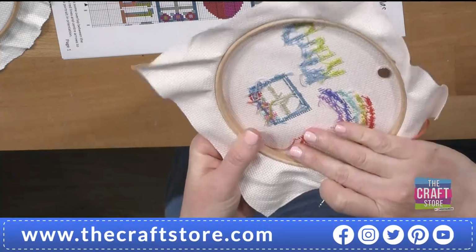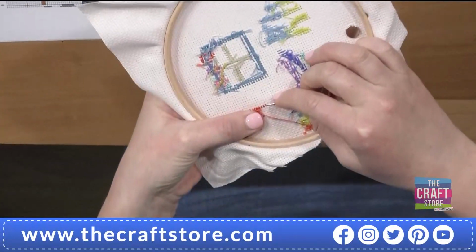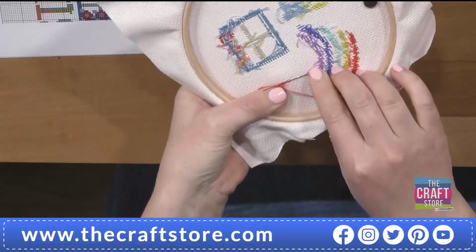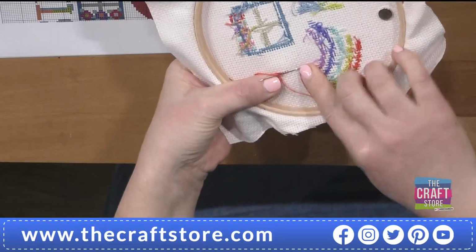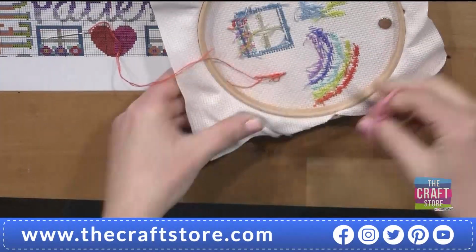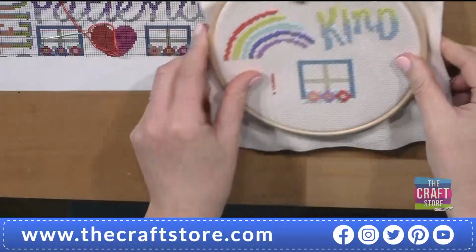So when you've finished a section, all you need to do is just run the needle through a couple of stitches, and that will secure it to the back. So it's just gone through a couple there. You don't need to tie any knots or anything, because if you're finishing off, that's going to show. If you've got it, it won't sit flat.